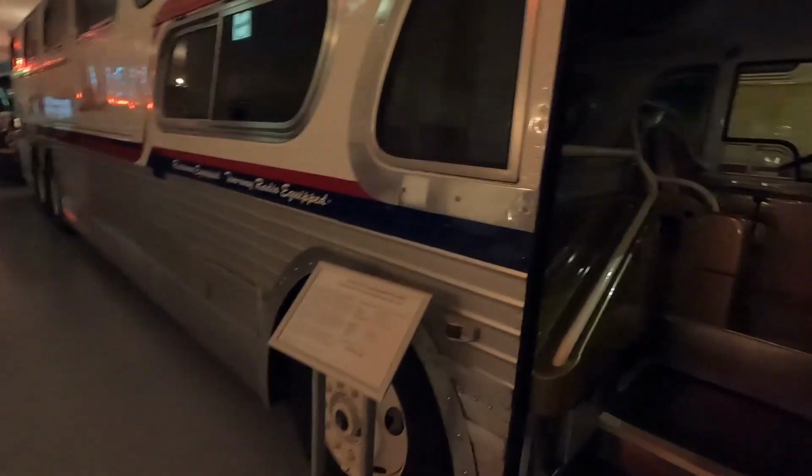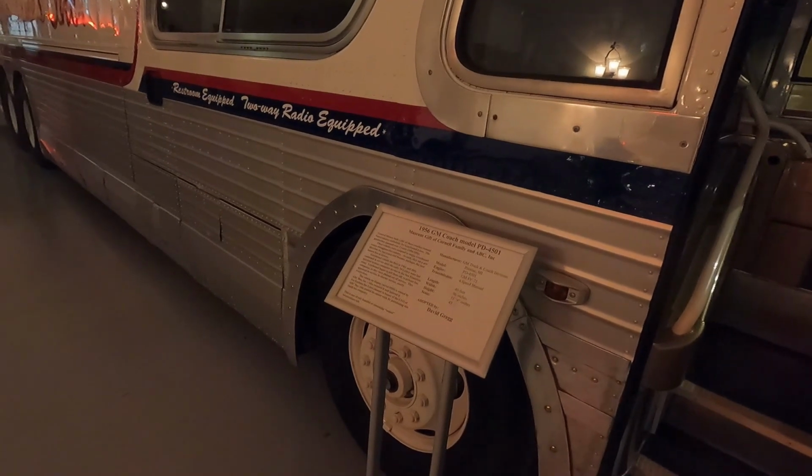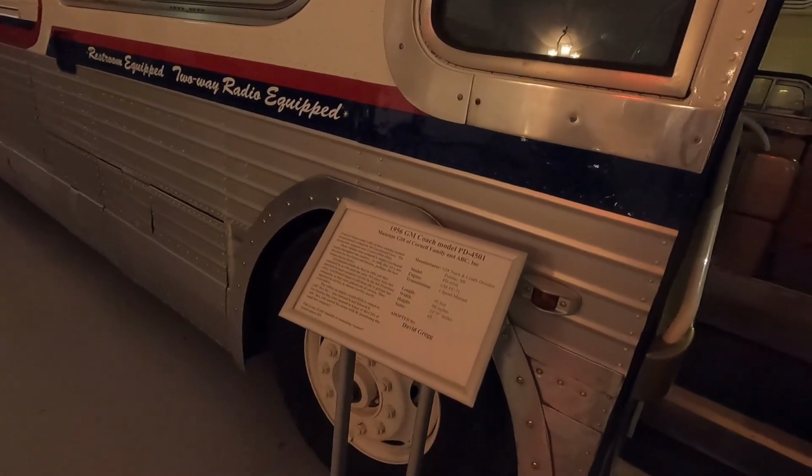And right across from here is a 1956 GMC Coach Model PD 4501. And this is sort of like, I guess, a Trailways bus, with the seats back in the back there. It looks like they might have some kind of restroom facilities on this one here. This is probably a bus that you take on long trips, something like a Trailways type of setup here.